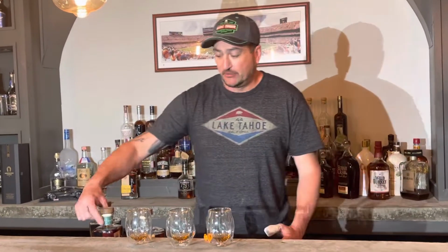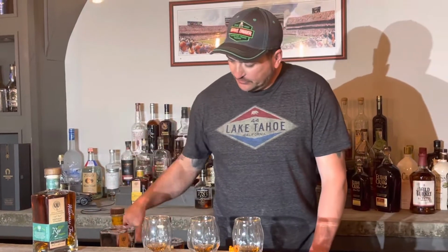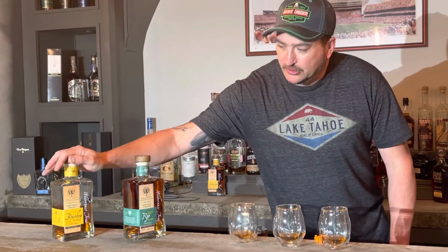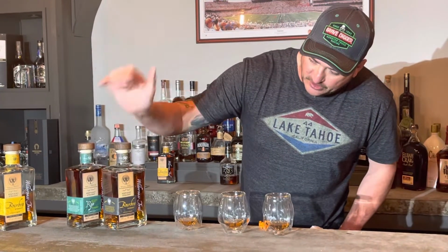My wife's come in and mixed them up, so I don't know which one's which. But what product are we doing? The first one's the Wilderness Trail Kentucky Straight, and it is a rye, green label. The second is the Bottle and Bond single barrel, yellow label. And then they have a small batch bourbon, Bottle and Bond also.